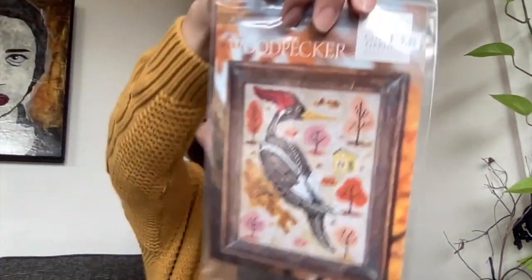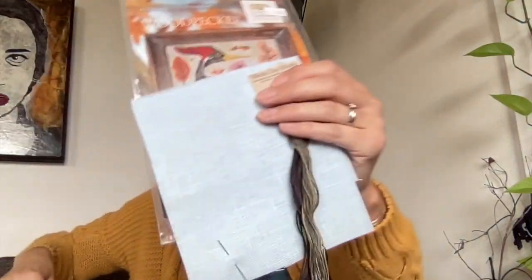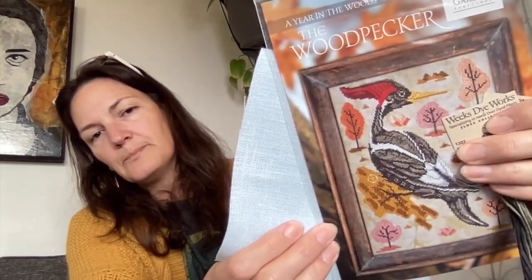Other plans. I got the woodpecker from A Year in the Woods. I'm not doing the whole series, but there's a couple I like. I like the eagle that I have, and then I like this one. This one feels like fall to me, and if I'm feeling it, I might start it. I've got a couple colors. I even have a needle. And I've got some ice blue linen. Oh yeah, this was gonna be, I was thinking, wouldn't it be pretty on the blue? I don't know.